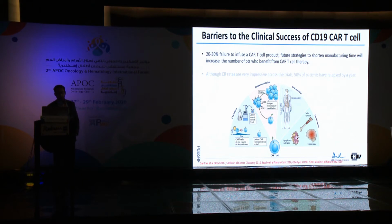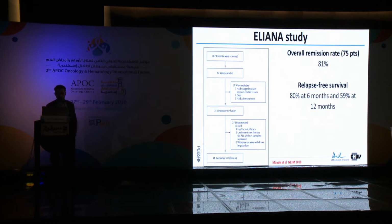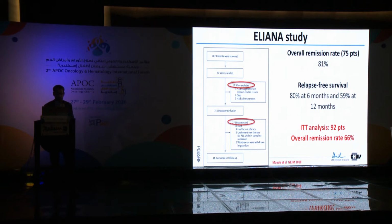So the first barrier is that still 20 to 30% of the patients are not able to receive the CAR T-cell because they are too sick to wait 4 or 8 weeks until the product is ready for infusion, and so there is still work on that. If you look at the ELIANA trial, amazing result, complete remission around 80%, but if you look in detail at the results of the trial, 17 patients were not able to receive the CAR T-cell. So if you calculate the intent-to-treat analysis, the overall remission is more around 66% of the patients. So it's an amazing trial, amazing result, but still there is this issue.